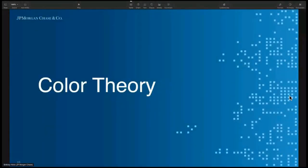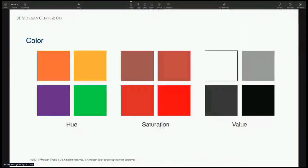All righty. So now let's focus on the color. Next slide, please. Color theory in itself is a big topic that there are courses in college dedicated to the study of color, which is why I'll just be covering some basic, simple things to keep in mind when you're utilizing color. Three key concepts of color.